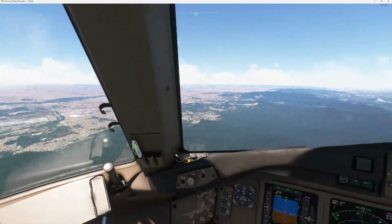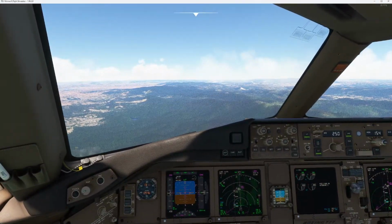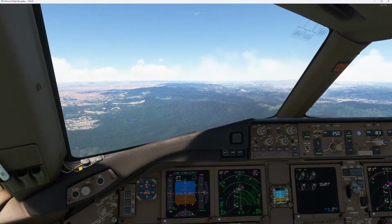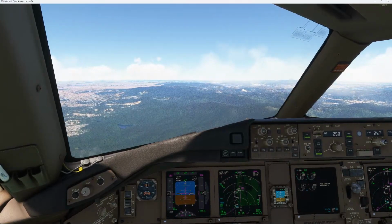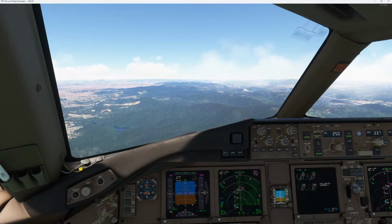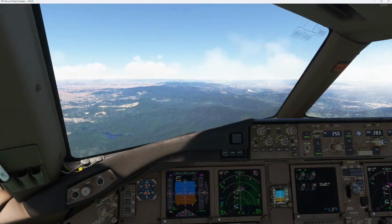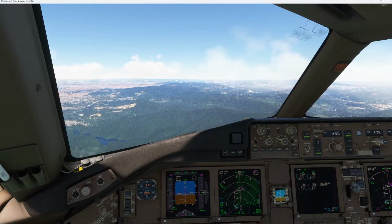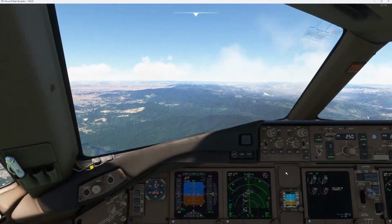As a matter of fact, I'm actually going to adjust my heading here a little bit, because this is going to be way too... Well, actually, that's not too bad of a downwind leg. I think we'll be okay. Oops, surpassed my heading there. 277. 276. Perfect.